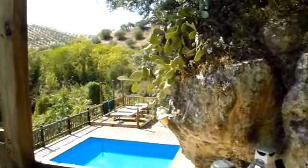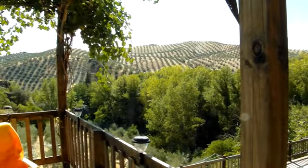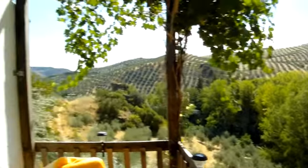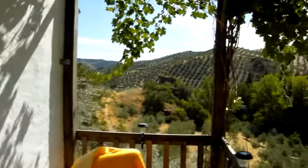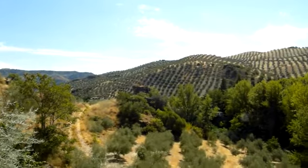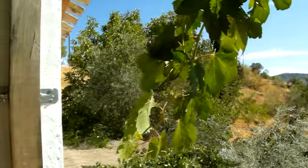And here we are outside. Again, just as spectacular views, if not more spectacular. So I'll walk to the edge. These are the 2 seats I showed you from downstairs, and the table. And then if I walk to the front, again you can get a view of the vistas. Hopefully the camera will work.